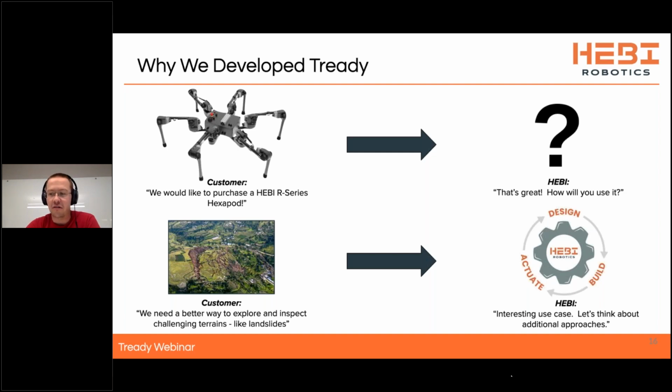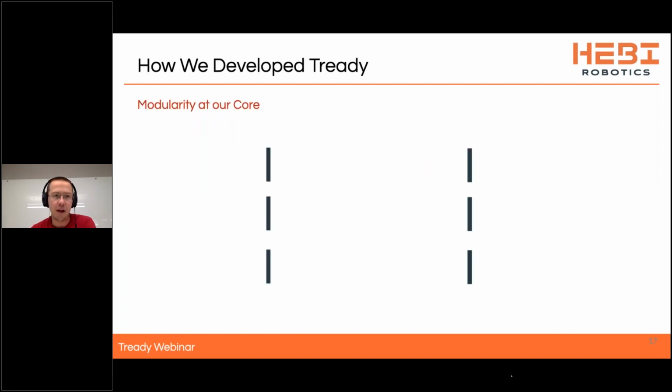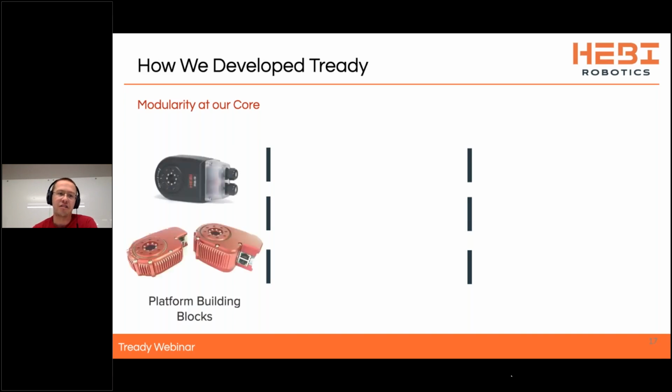So let's work together to iterate quickly and see if we can come up with something that really meets your needs. And we're able to do that really quickly because modularity is at our core. The base building part of it is the actuator, the thing that actually provides motion, that moves to a position or provides a force. Since 2016, we've been selling building blocks that do that with the X series. And for the last 3 years, we've also been selling a sealed version of that same actuator called the R series. So whether it's indoors or outdoors, we have the building blocks to get you started with robotic motion.